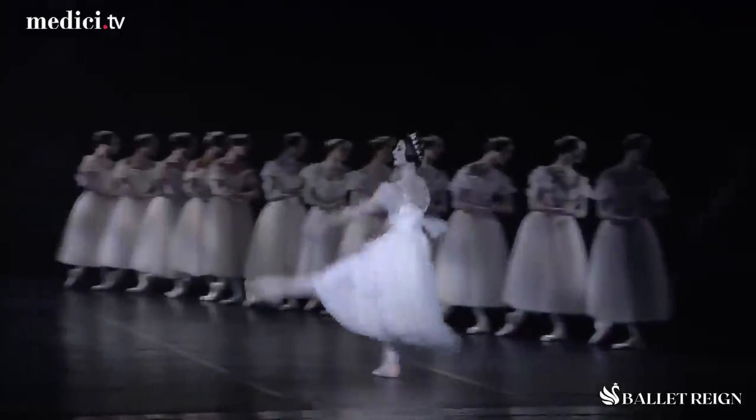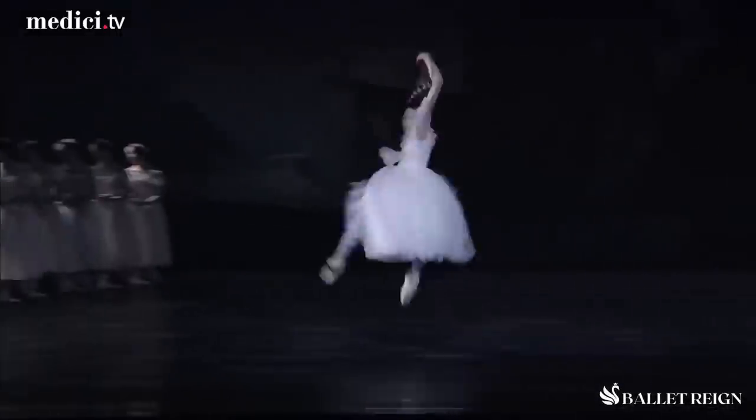Maybe. My other favorite jump is without a doubt a saut de basque. So a saut de basque is a jump, but it's also a turn. So it's a turning jump. We'll put a video up here because it's really hard to describe. I love this step so much.